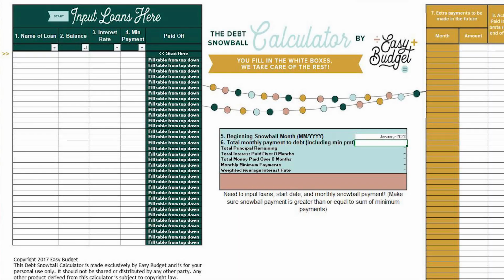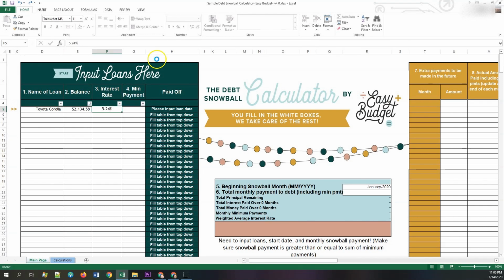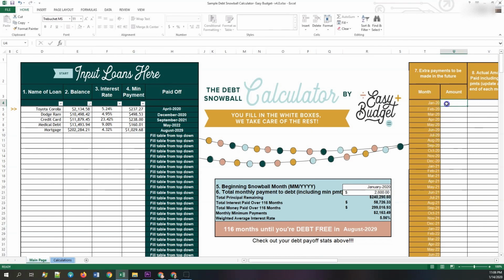Now, mathematically, the best order to pay off the loans is the highest interest rate first, but it's not always easy to tell whether the minimized interest is a big deal or a little deal. We love the debt snowball calculator that the folks at Easy Budget put together. It calculates the total interest and the final payoff date for each debt when you change the order of the payoff. As a debt tracking tool, it also easily lets you see how much you save on interest and how much faster you get to your debt-free date when you pay more than the minimum. It even adjusts your total interest and your payoff dates when your extra payment is different each month.